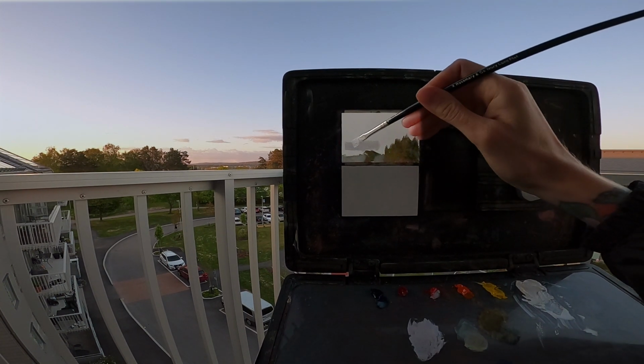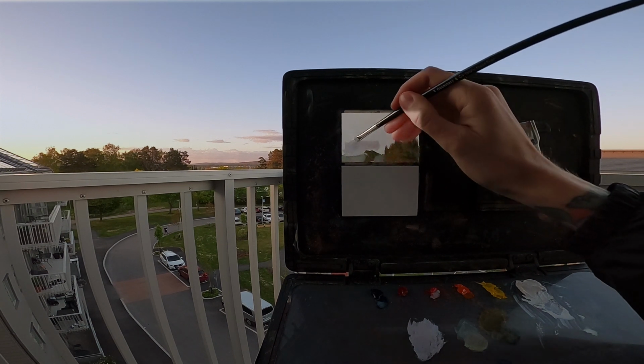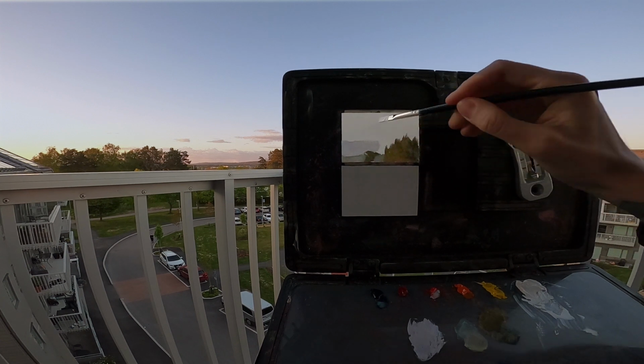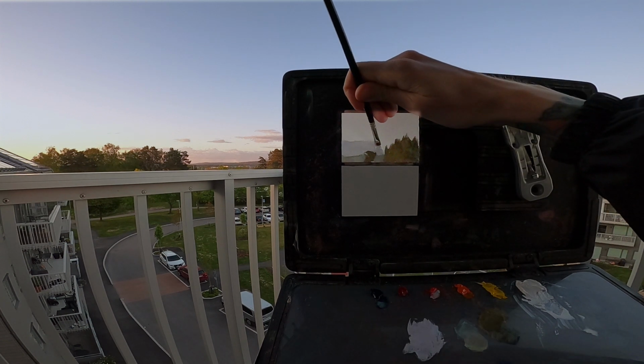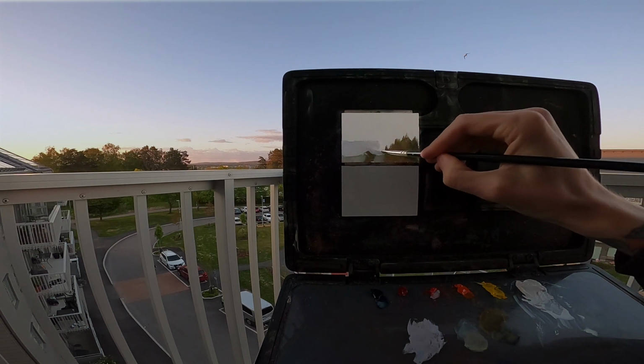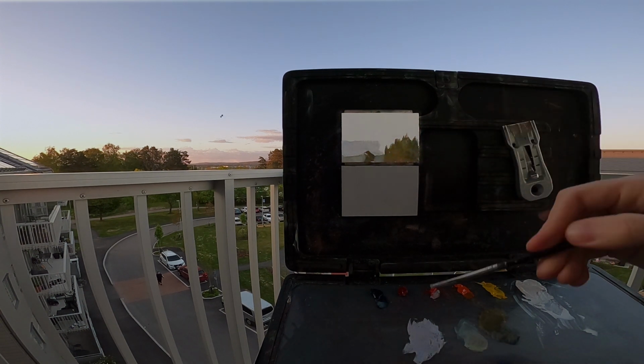So it's a great color mixing exercise, and it's always wonderful to get out and experience the setting sun. So it was a great excuse to just get out. Especially those days when I've been holed up in the studio all day.